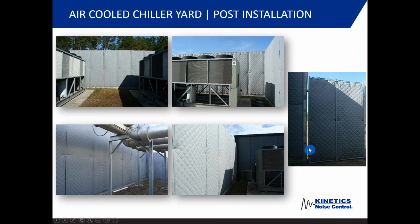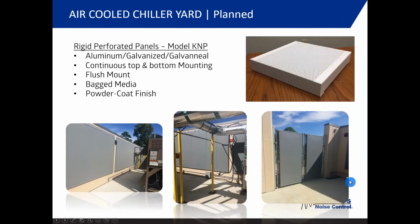Now, where the gate was, there was a little leakage here. We used mass-loaded vinyl sandwiched between quilt there because for the gate, we wanted to block noise as well as absorb. But we weren't worried about this leakage as much because it was in the direction of the school, and the school wasn't having the problem.